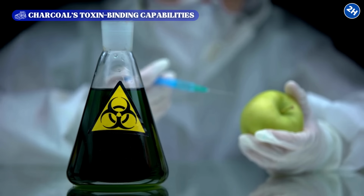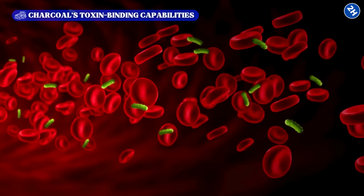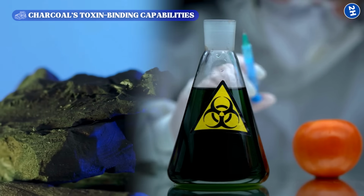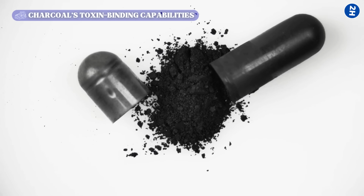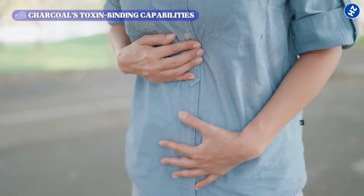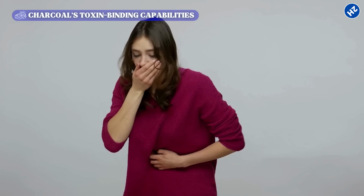Internally, activated charcoal is employed to address acute poisoning or overdoses. When ingested, it works by binding to toxins present in the gastrointestinal tract, thereby preventing their absorption into the bloodstream. The effectiveness of activated charcoal in such scenarios is influenced by the timing of ingestion relative to the toxin exposure. For optimal results, it should be administered shortly after toxin ingestion. It is also used in cases of gastrointestinal distress, where it can help alleviate symptoms by adsorbing digestive irritants.